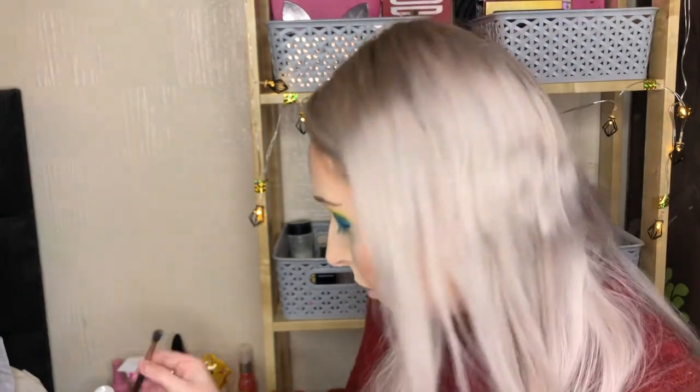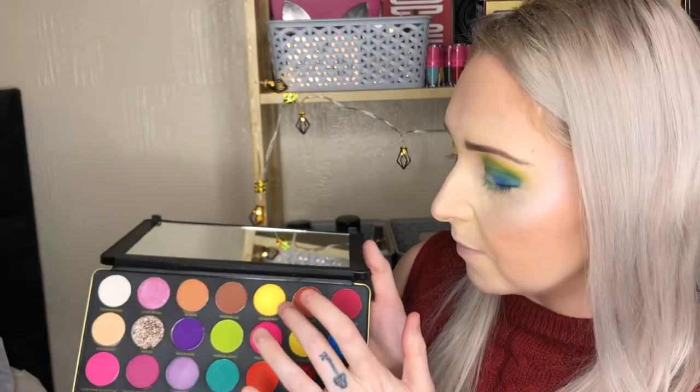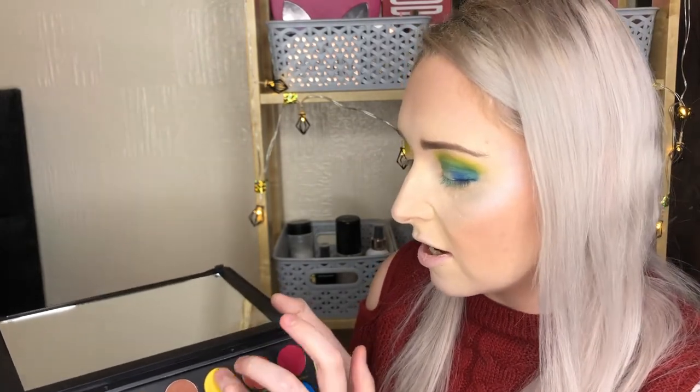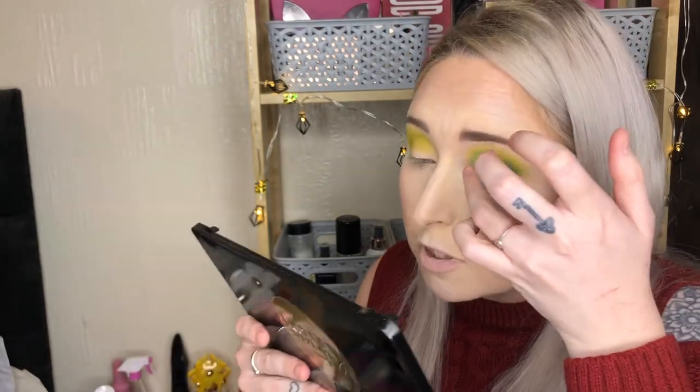Okay, so now we're going to go to the lid colour. So I think I'm going to use the Shimmer Honey Pot here, this yellow. And I'm just going to use my finger. I always find that shimmers and pressed glitters are easier to use if they're on your finger. That's just me though. And I'm just going to pop that onto the lid.